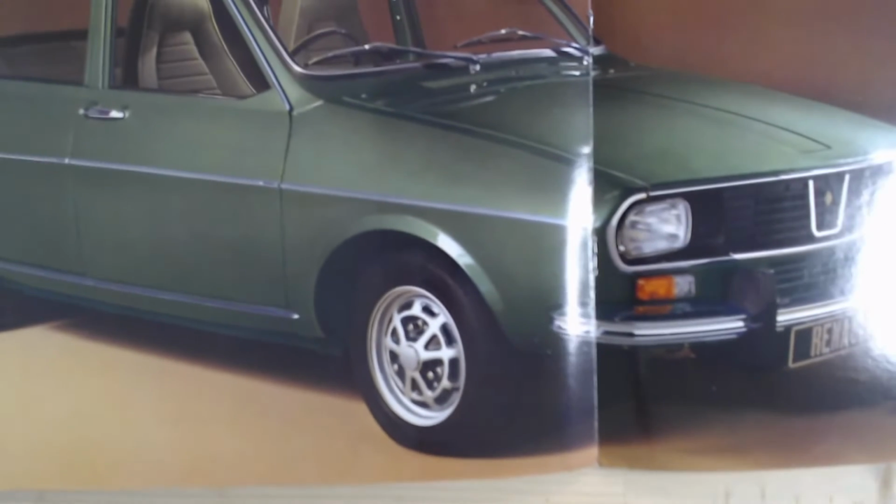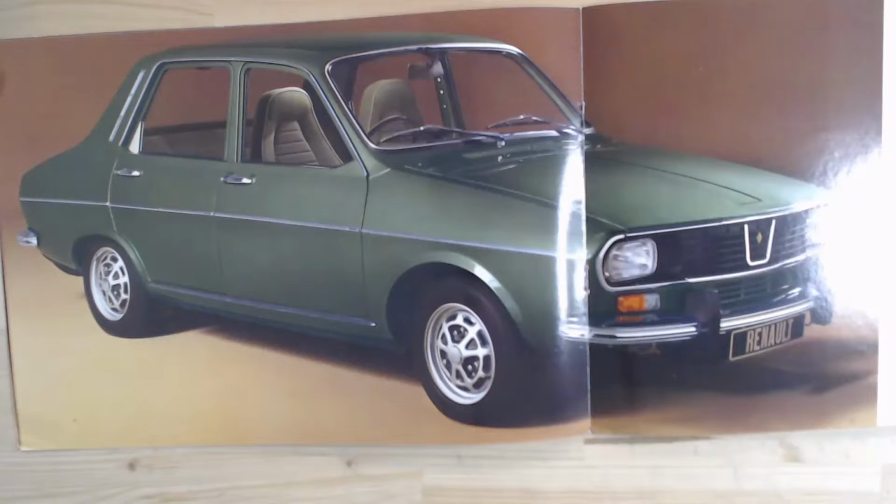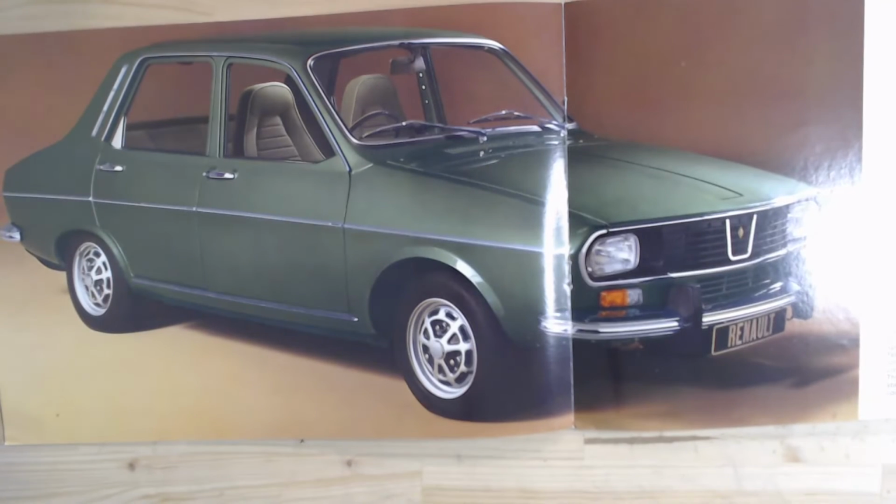As we turn the page still further, and we'll just zoom away from this because I think this is a particularly nice looking vehicle. Yeah, I do particularly like this. This is the Renault 12 TS in a beautiful shade of green. That's a lovely colour, and a matching green interior with these lovely sport seats.